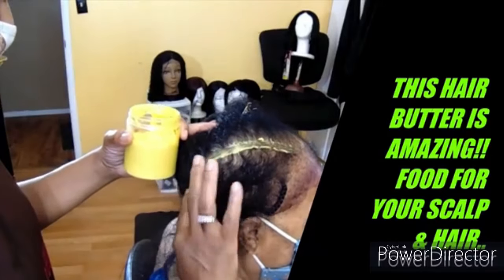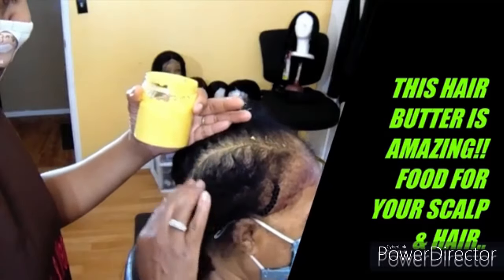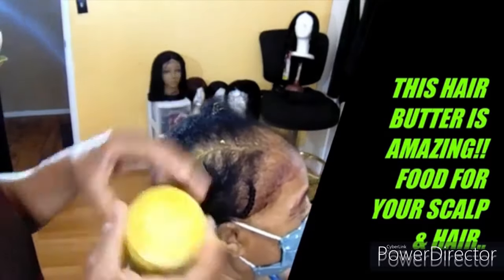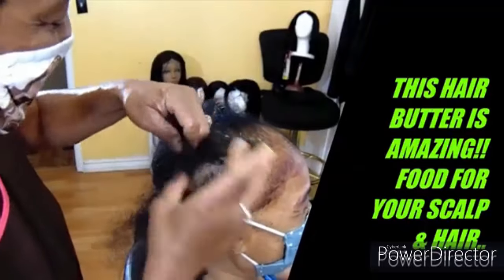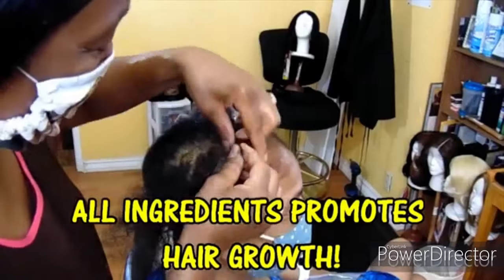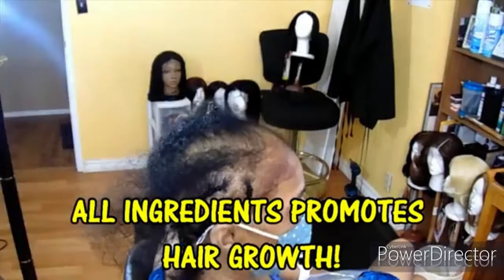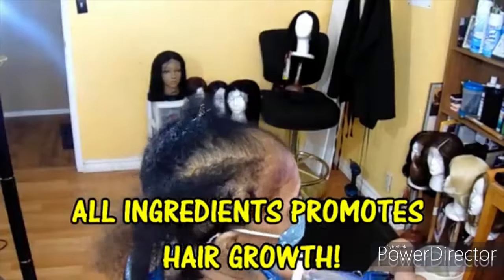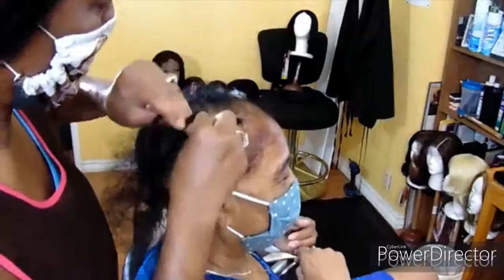So again, this hair butter is amazing. Look how that hair butter just melts in the scalp. It has nothing but ingredients that promote hair growth. So please get your order in now. And if you're interested in the style that I create, this beautiful style, please continue.